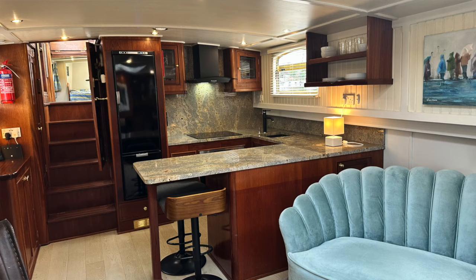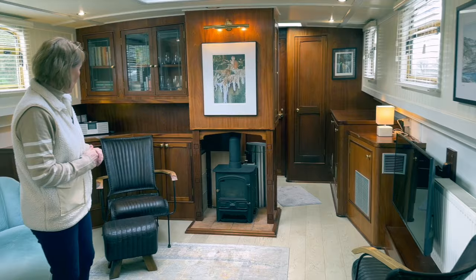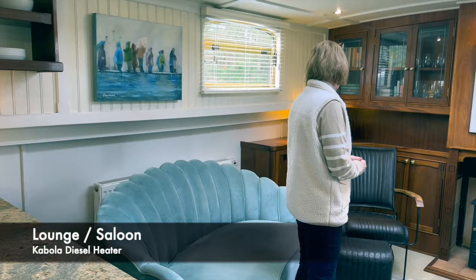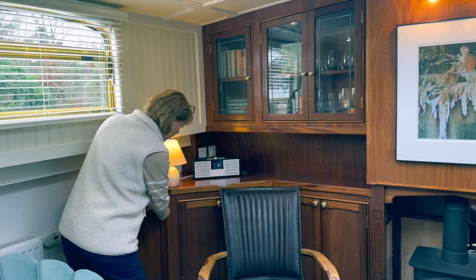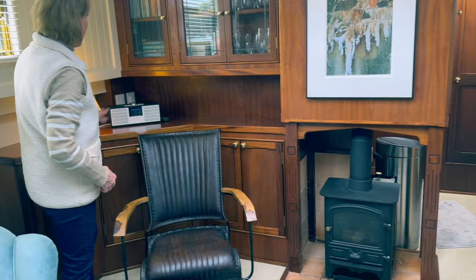This boat comes with basic furniture, TVs, etc. So we're now in the main lounge area. Again, loads of storage. We've got two double cupboards and a single cupboard here. Lots and lots of storage space. The cupboards go on and on, don't they? And all up here.